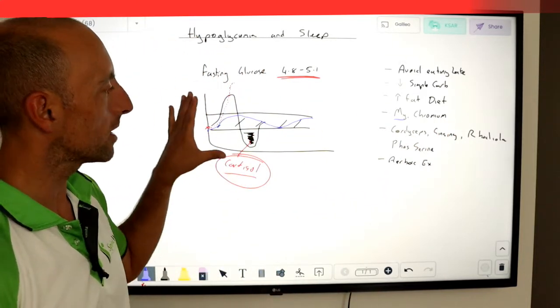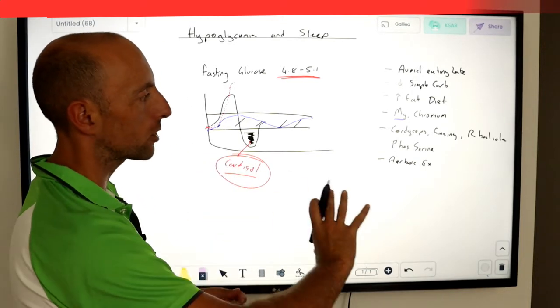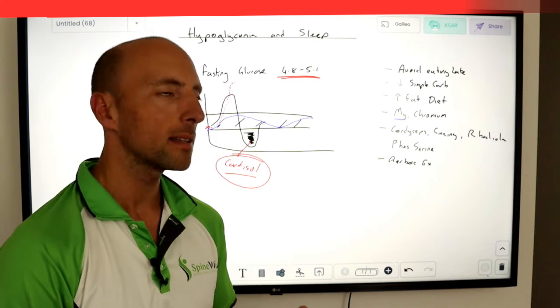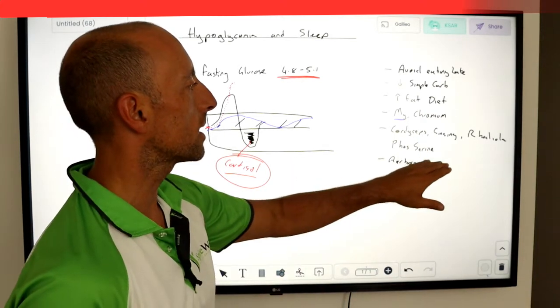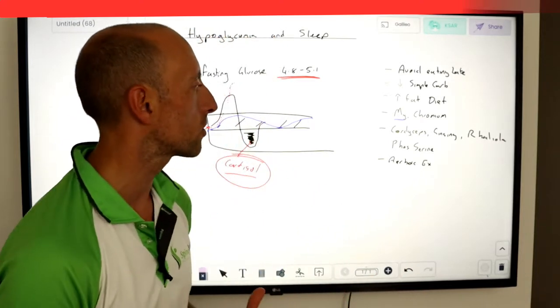If we can stabilize the stress pattern, and help your adrenal glands produce cortisol in a more functional manner, sometimes this will reduce our hypoglycemic troughs as well and help us get out of it quickly and help negate that. So herbs such as cordyceps, ginseng, rhodiola, these are all adaptogens that help regulate stress better.